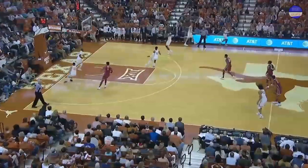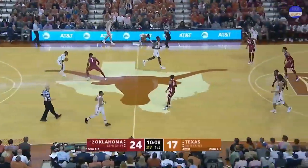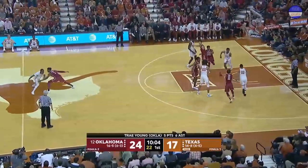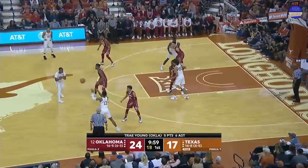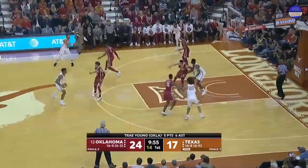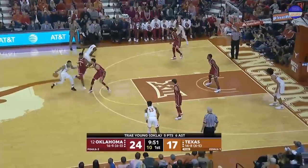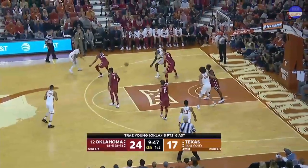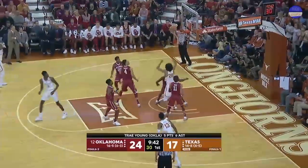And of all the paint points, there have been 18 paint points in this game for Oklahoma. The overwhelming majority of those have come because of poor transition defense by Texas. You know, there was a Texas fan before the game, yelling loud during the warm-ups at Trae Young, saying, hey, Trae, you going to pass today? You don't want to burst this guy's bubble, but yeah, he shoots a lot. But he's leading the country in assists at 9.5 per game. This is by no stretch of the imagination a selfish player. And Young has 6 assists in the first 10 minutes of this game already.